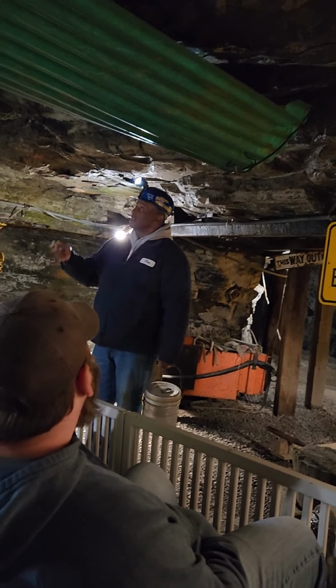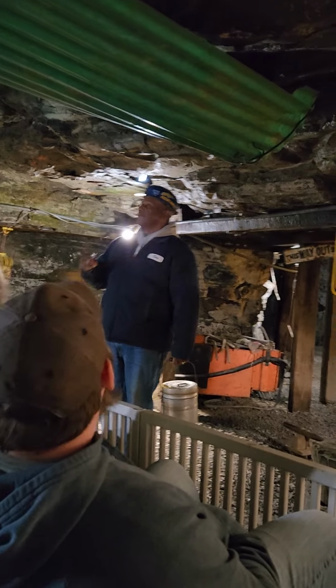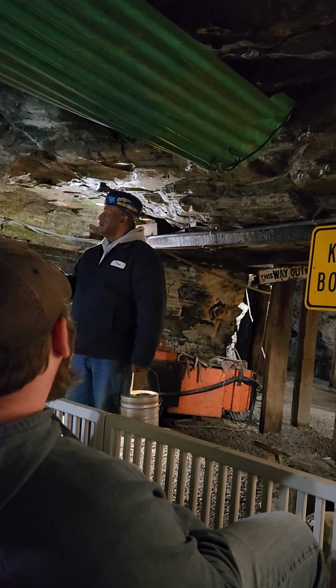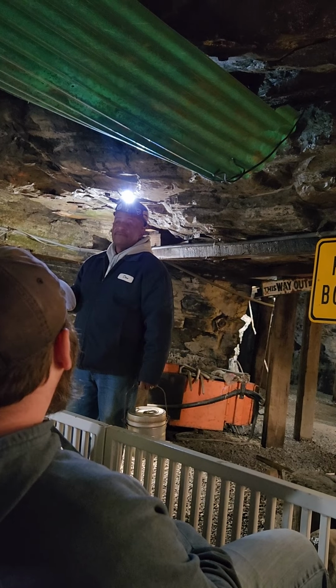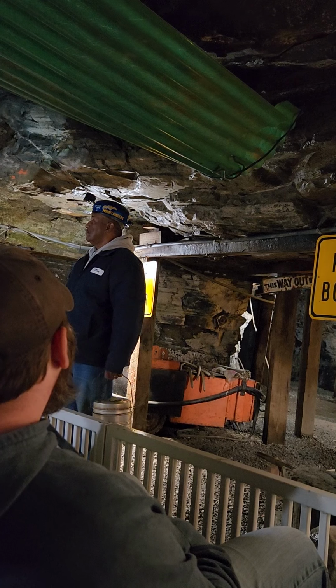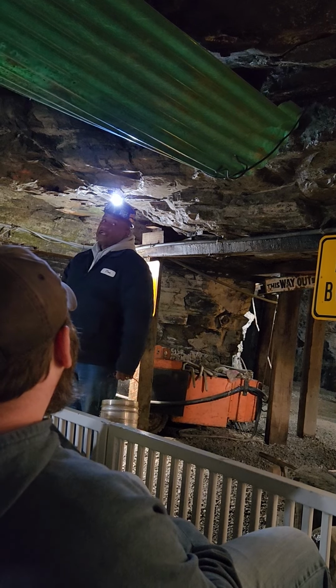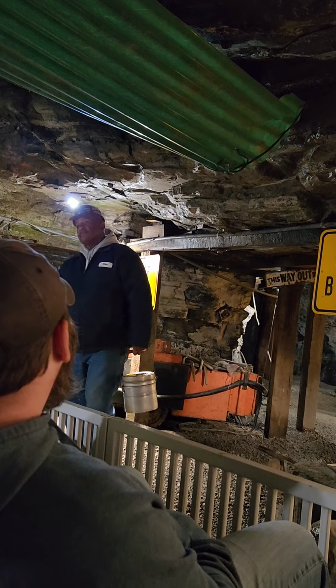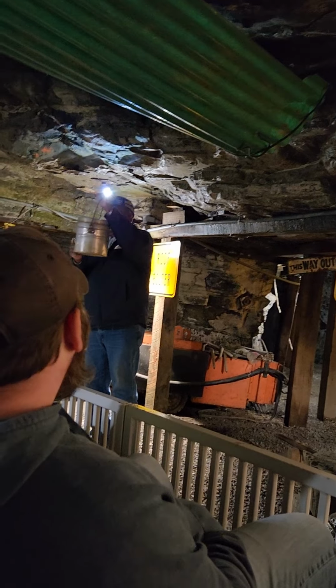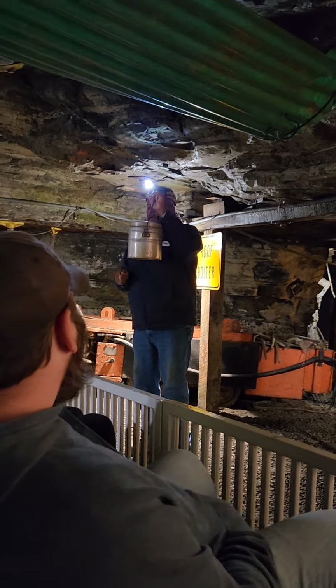Guys, right here where we're sitting, you've got about 100 to 150 feet of mountain over top of your head right now. 100 to 150 feet of mountain over your head. And this tour is approximately 1,500 feet you're going to travel today. If someone asks you how far in the mine you went, approximately 1,500 feet. Okay, we got one more thing to talk about, and that's the dinner bucket and the coal miner's lounge.